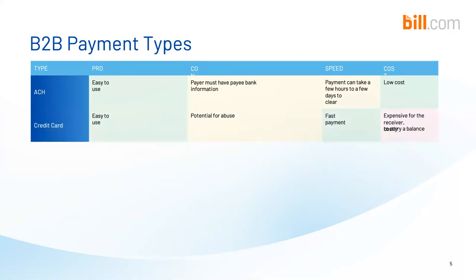Next, we'll take a look at credit cards. Credit cards are used in B2B payments, primarily with travel and entertainment, fleets, and P cards. They operate the same way as B2C card payments. They provide one of the fastest payment options, but they are one of the most expensive options for the receiver.